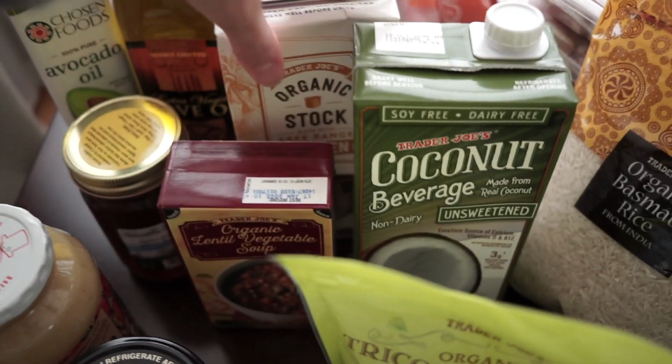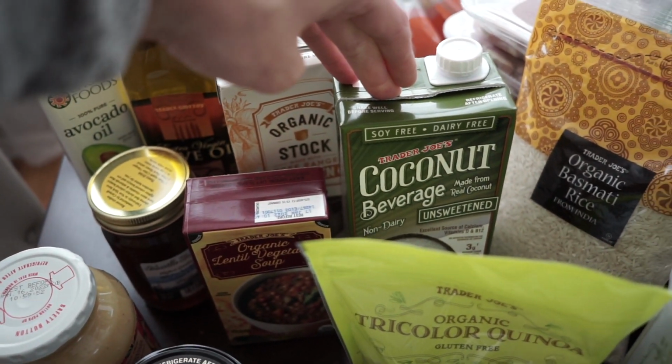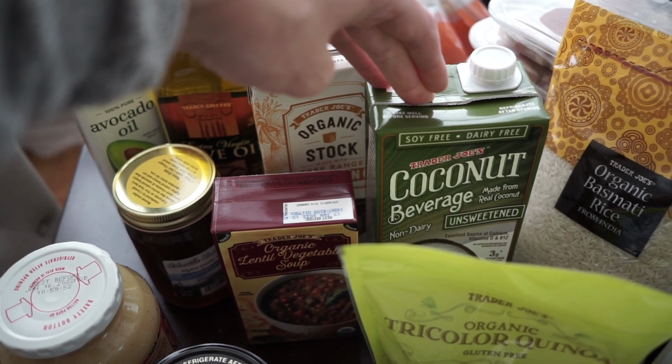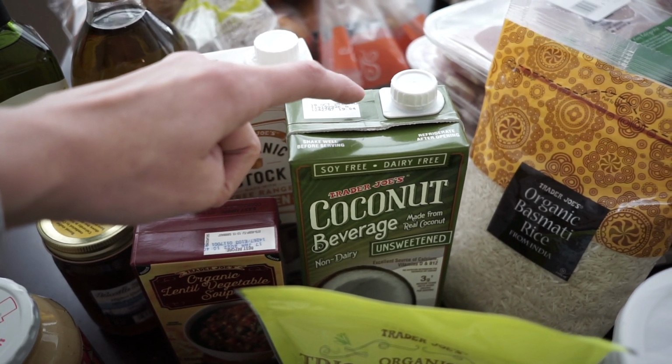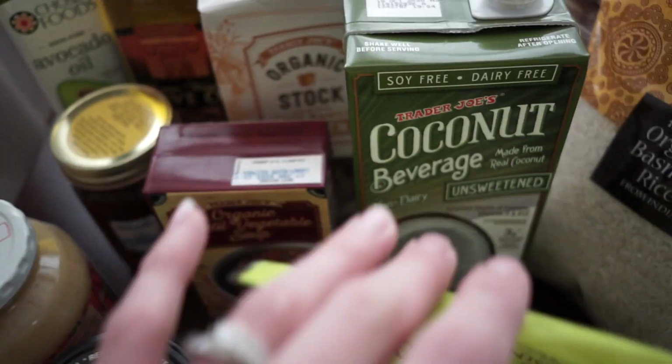We don't drink this, I use this for any recipes that call for milk, or if we happen to have cereal, which isn't very often, or even smoothies. I did buy some fruit to do smoothies. That's one of James' favorites. So this is what we use. It's not the best option in the world. Honestly, this would probably be healthier, but it works for us.